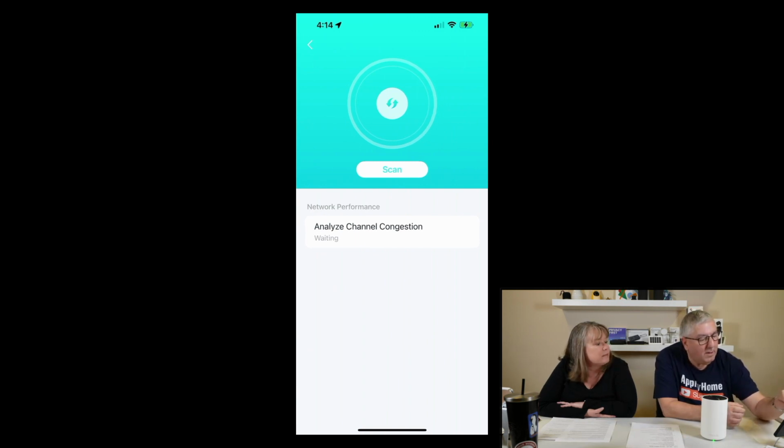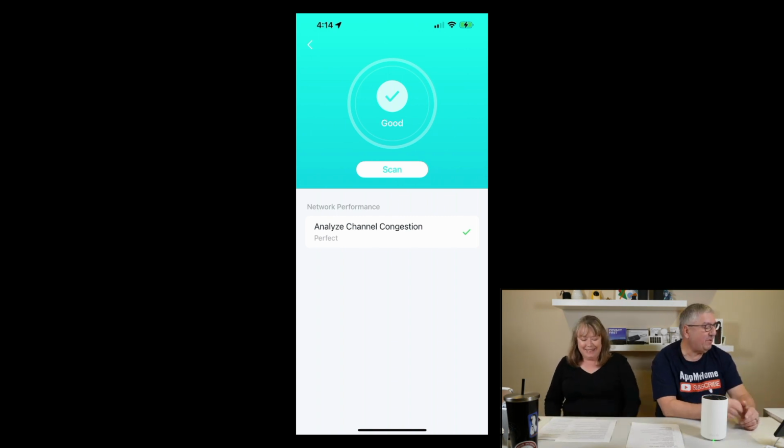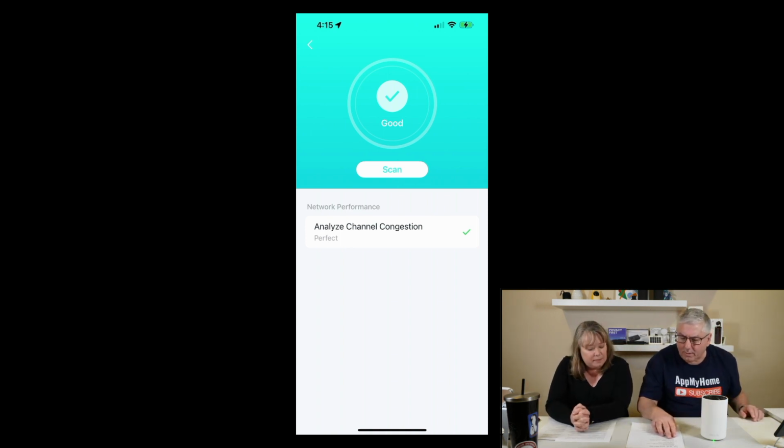Yeah, and then the other thing it can do is analyze your network to see if there's any congestion problems, and we're doing an analysis right now live. There probably are congestion problems because we're streaming to the internet. Checking. It just says it's checking, and we'll see what happens here. It says it's perfect. It's a good thing. So that kind of gives you an idea what that's all about. I think I've kind of covered everything that's on there.